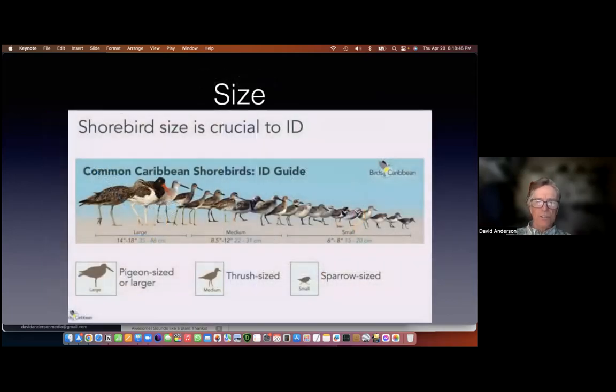Now the size, this is from the common Caribbean shorebirds. So we don't have all of these, we actually have some of them. But size is a good thing, and it can also be a bad thing for identifying shorebirds. Some shorebirds are really small, the size of a sparrow, and our largest ones can be even bigger than a pigeon. Many are in the thrush size, like a robin is a thrush, so in that medium size. They can range from 6 inches all the way up to 18 inches.